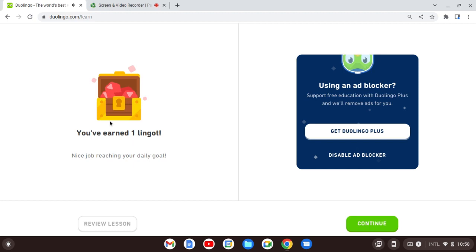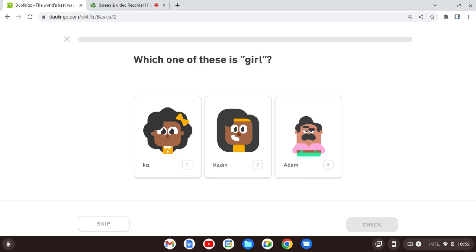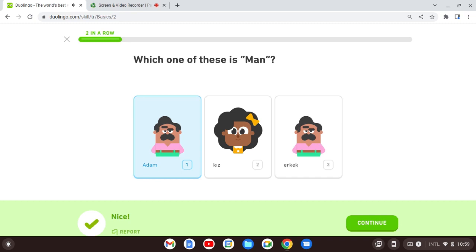Huh? Oh, this is a long one. Which one of these is girl? It's kız. Man, that's adam. But there's also erkek. What the? There's two. Adam. It's like in Hebrew, Adam means like person. And I've heard in Arabic, that also means something too. But man, in this case, is adam.